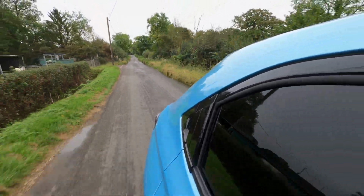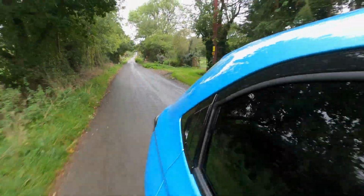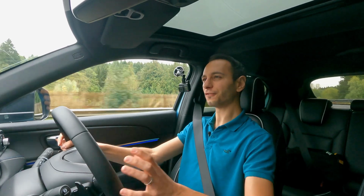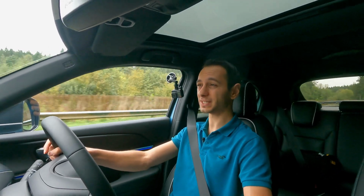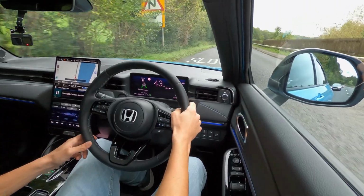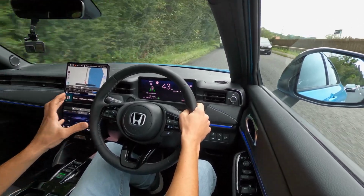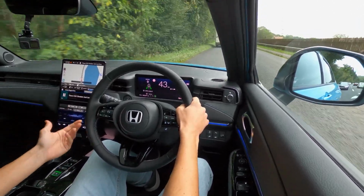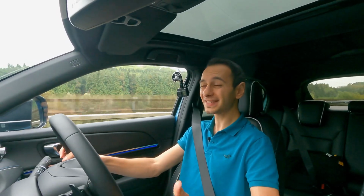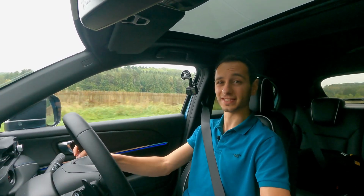Unfortunately here, unlike its smaller sibling, the Honda E, the Ny1 just feels a bit more disjointed. You've got less connection with the front axle, and you have got far less confidence when you're cornering, specifically on those winding country routes. And again, that is due to the fact that you have got a front-wheel drive configuration. It would have been great to see Honda integrate a rear-wheel drive or an all-wheel drive configuration, not only to compete with some of its competitors, but potentially also to appeal to some of the Honda customers.